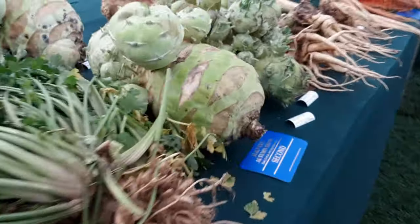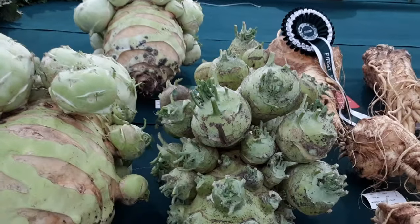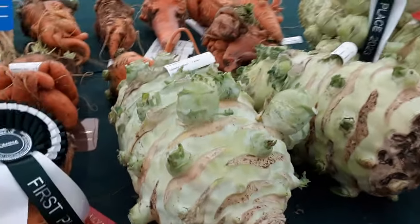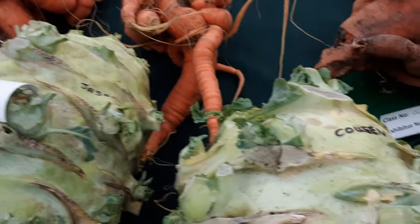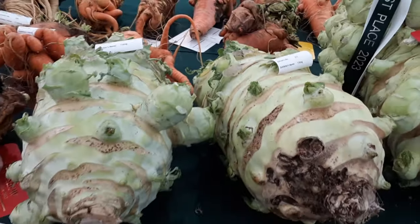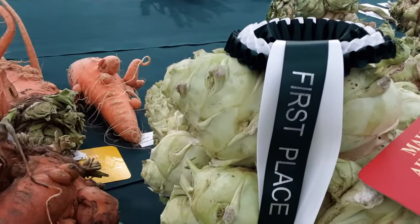Off onto the kohlrabi that we had a go at first time growing. These two came in later on. And, up to then, Jason was very close. He's even closer to Colleen now. But I'm proud of those, got them on the bench, and there's the first place one. So you can see I'm not far away. Jason, you just needed bigger bulges.